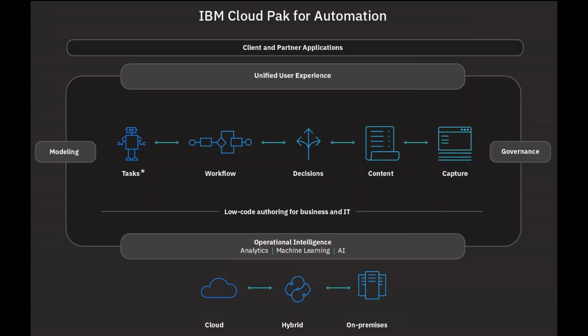So this is a nice little picture of Cloud Pak for automation. You have the five major components in the middle. That's tasks or digital workers, robots, and then older technologies that are rapidly moving in the technology direction, you might say, of workflow and decisions, content and capture, all surrounded with a new user interface that is common among all the applications. It has governance across the board and analytics, machine learning, and artificial intelligence, in whatever cloud deployment or on-premises deployment you want.